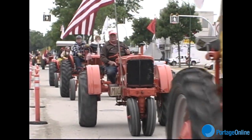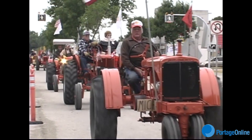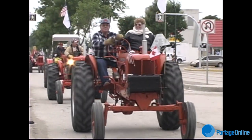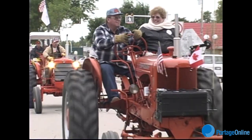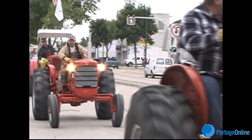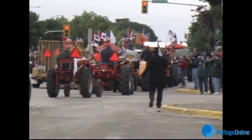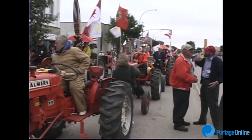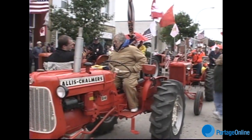Like all shows of such worth, a grand opening was scheduled early on the first day of the show. The caravan of tractors from North Dakota completed their journey parading down Main Street, Portage la Prairie, led by an RCMP cruiser. It was an overcast and cool day for mid-August, but everyone's spirits were high and hopeful of the days ahead.